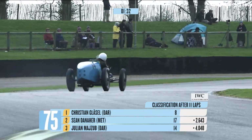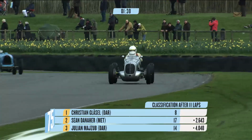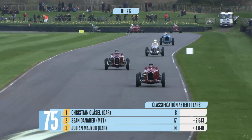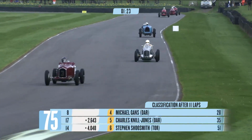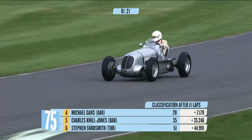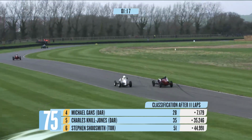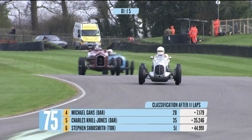So Christian Glaisel still leading to get some valuable points, no doubt, for Darnley, but will he hang on in the lead of this race? Sean Danaher giving chase, but the clock is ticking down, but Danaher is getting closer and closer. Maybe he's thinking, anything Callum Lockie can do in my car, I can do as well, and he's certainly giving it a good shot.